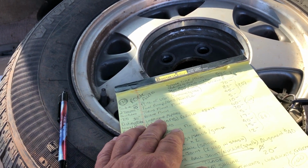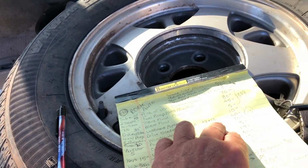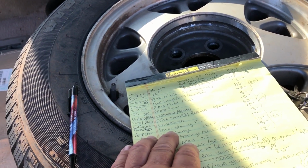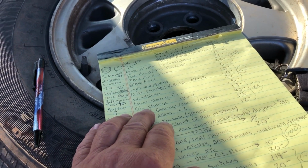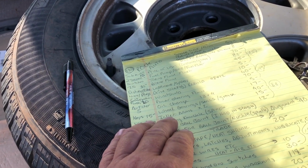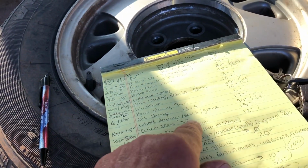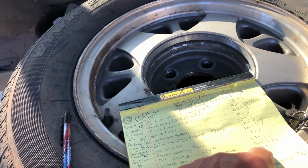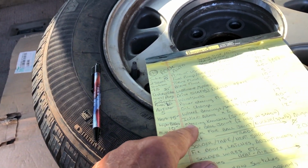Lubricant spray, $10. Drive shaft rebuild and drive shaft was $60. Windshield, $70. Power steering fluid, $5. Oil change, $17. Wheel bearing seals and grease, $40. Idler arms times two. Remember, get your parts from Rock Auto because they are dirt cheap. I was hard-pressed to find them for $7.50. You could find them for $3.50, but I bought the expensive ones.